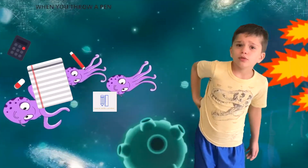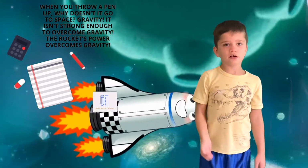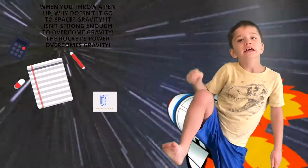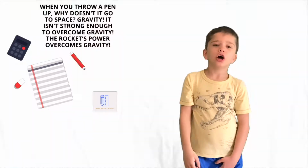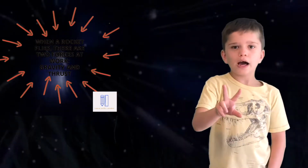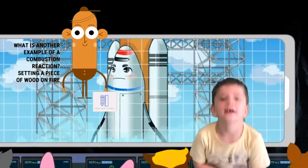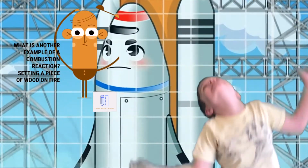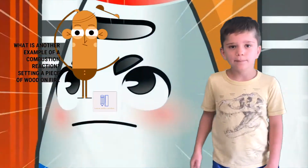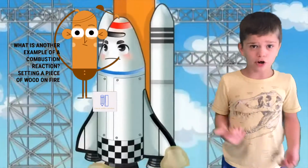Whoa! When you throw, let's say, a pen up, why doesn't it go to space? Gravity, it's not strong enough. But a rocket can overcome gravity. When a rocket flies, there are two forces at work, gravity and thrust. When you combine fuel and oxidizer with a flame, it can explode. That's another example of a combustion reaction, like setting a piece of wood on fire.